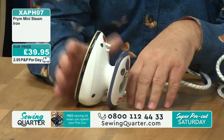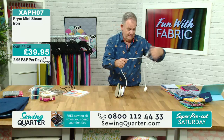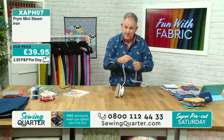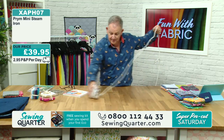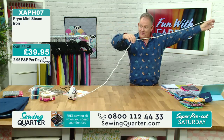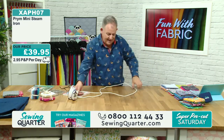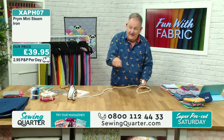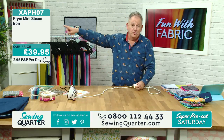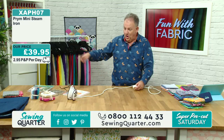But what I love about this, look at this. The wire, I hadn't noticed it. It was only when somebody messaged in who had one of these. Look at the length. That's fantastic, isn't it? It's about 2 metres. It feels like 2 metres. Isn't that brilliant? Because how many times are you ironing away and you get to the end of the ironing board, and the plug's all the way over there, and you've got to join lots and lots of things together, which you're not supposed to do.